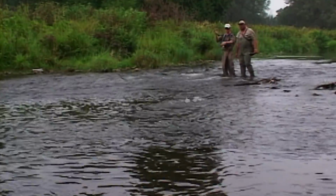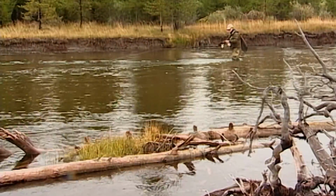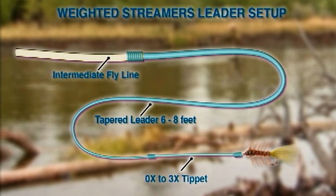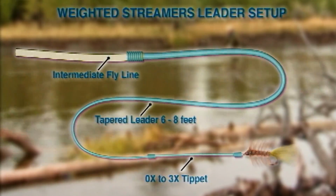If you're using patterns such as bead-headed woolly buggers combined with an intermediate fly line, then you can shorten your leader to 6 to 8 feet in length and also increase the strength of your tippet. This shorter leader will give you tighter control of your fly for both casting and in the water in terms of presentation.